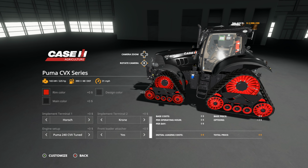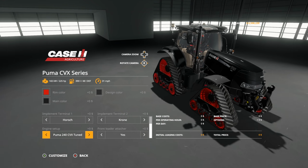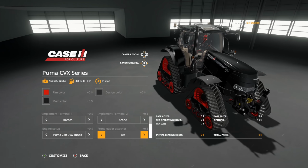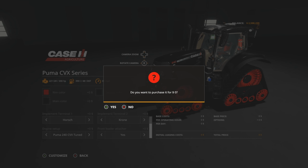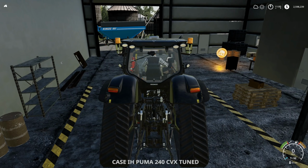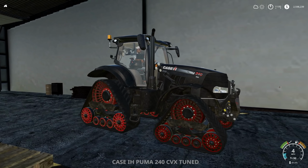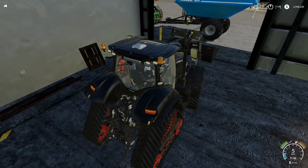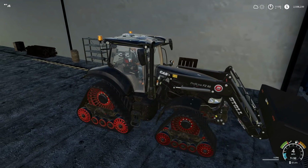We do need the front loader. I don't know about you guys, I cannot see the front loader attacher anywhere. There we go. Okay. It said yes, but it was just not there. Boom. How does this look? Oh, that is just main looking. Check that out. That is perfect. I love it. Let's get this in and let's get out of here.